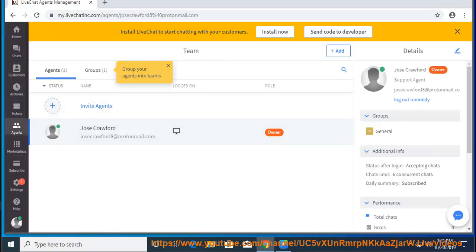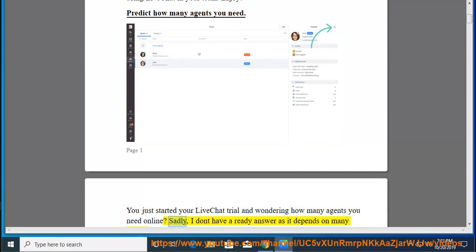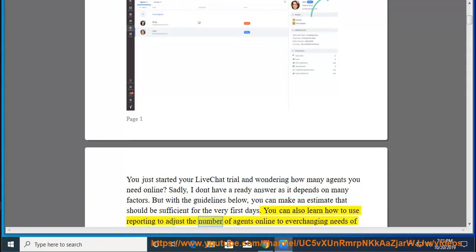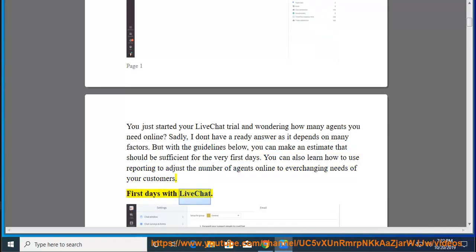Enjoy. Predict how many agents you need. You just started your LiveChat trial and are wondering how many agents you need online? Sadly, I don't have a ready answer as it depends on many factors. But with the guidelines below, you can make an estimate that should be sufficient for the very first days. You can also learn how to use reporting to adjust the number of agents online to the ever-changing needs of your customers.